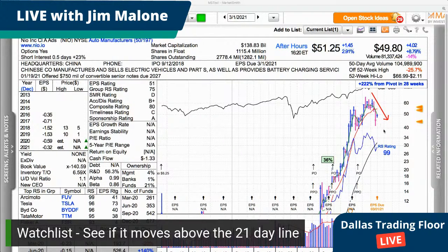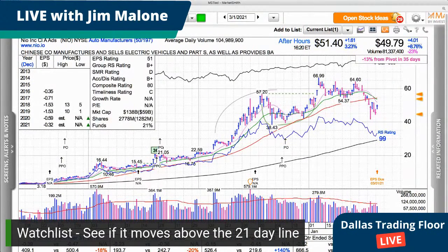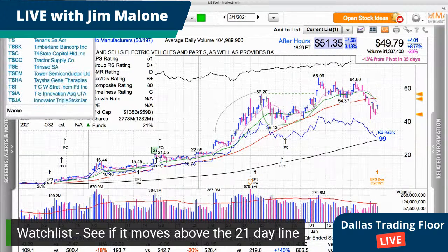It's gotten some nice after hours stuff, but it's still a watch list for me. Now, if you're in it, of course, and you have profits, just keep pushing that stop loss up. I think you're going to do well. I think it may start its ascent once again, but it's been pulling back, and you can definitely see that on the daily chart. It tends to trade very similar to Tesla.